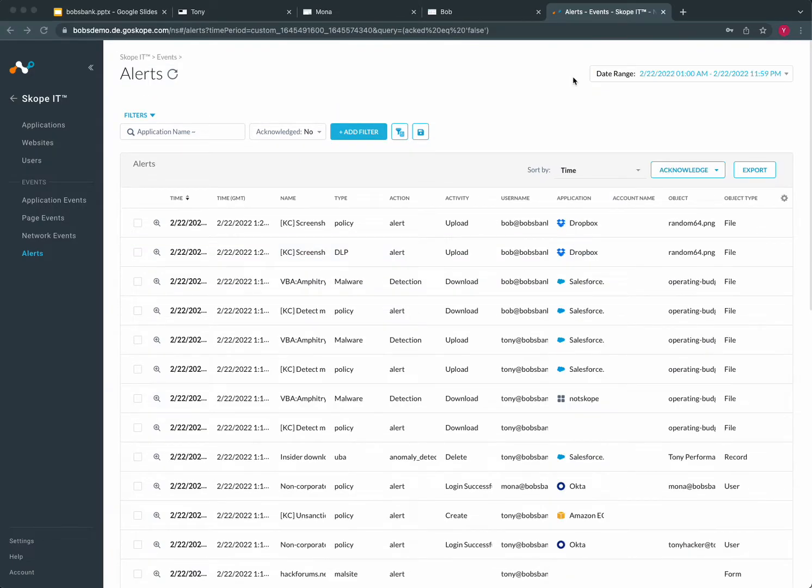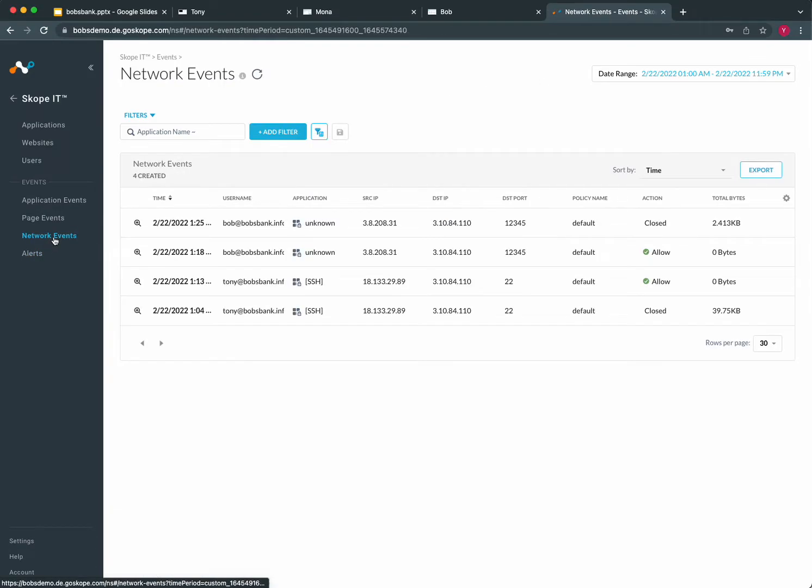In addition to alerts, we of course record all kinds of events that are associated with user activities. Here, for example, we have network events that catch non-web events that are associated with users. And here we can see that Tony accessed some strange destination IP address on destination port 22, so he connected to it via SSH and transferred some traffic there. And then we see Bob connecting again to the same destination IP on port 12345.